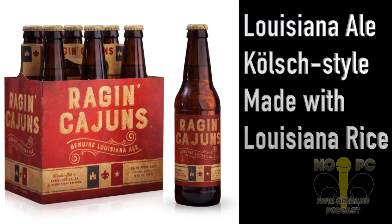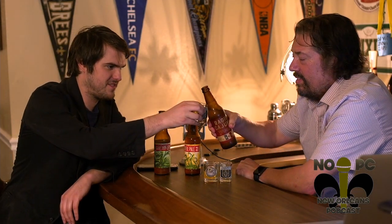And the next one we're going to try is the Raging Cajuns, a genuine Louisiana ale, culture style, and it's made with Louisiana rice. Ooh. Now, you'll definitely know which one I like the most by which one I drink out of the most during the show. This one's for you. We got our Houdette shot glasses. Cheers.